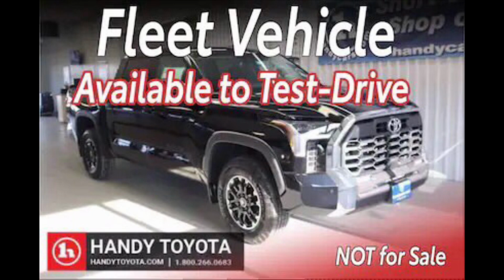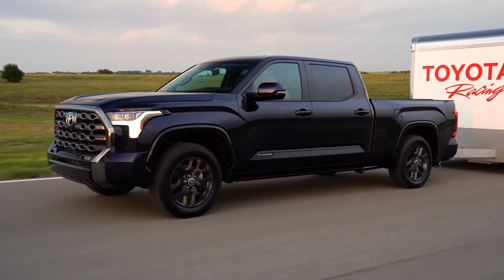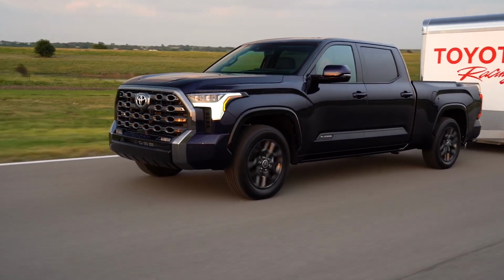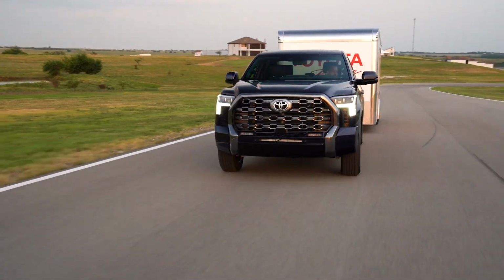Now, what was special about this Tundra, it wasn't for sale. The point of the Tundra was for owners to come and test drive the truck to make sure they like it before purchase. The reason this is very important nowadays is we are coming from a completely different generation Tundra before this. For 2022, it was a ground up remodel. We have new engines, new tech, new frame, new absolutely everything. And these trucks are not the cheapest out there. So before spending that massive amount of money, dealerships like Handy Toyota were allowing these potential buyers to come in and test drive it to make sure they like it before spending their hard-earned money.